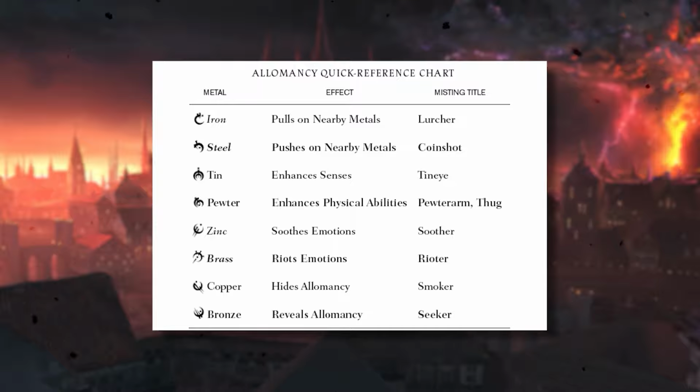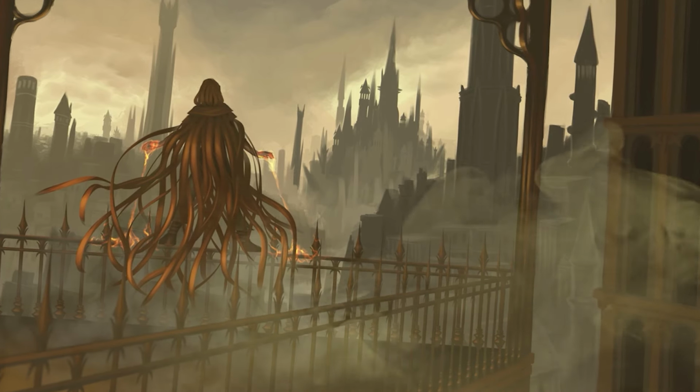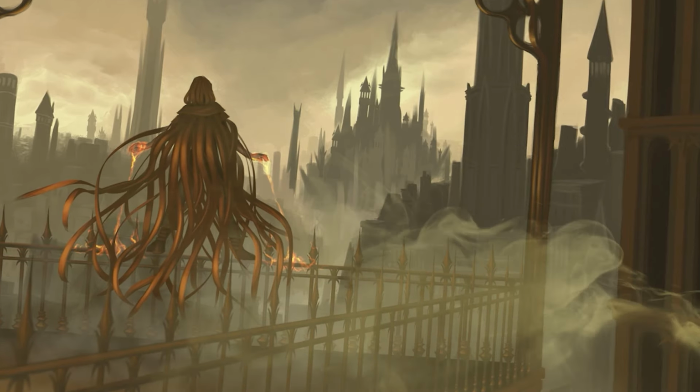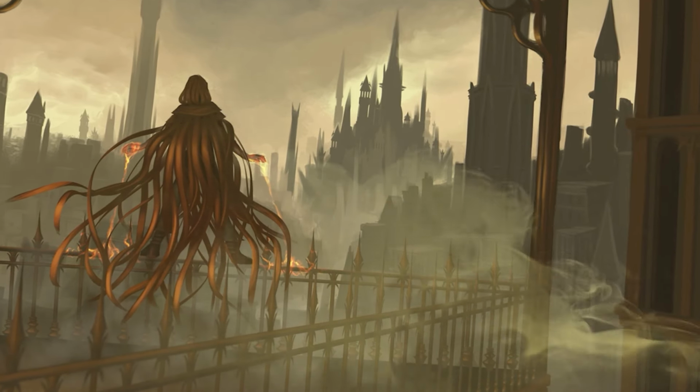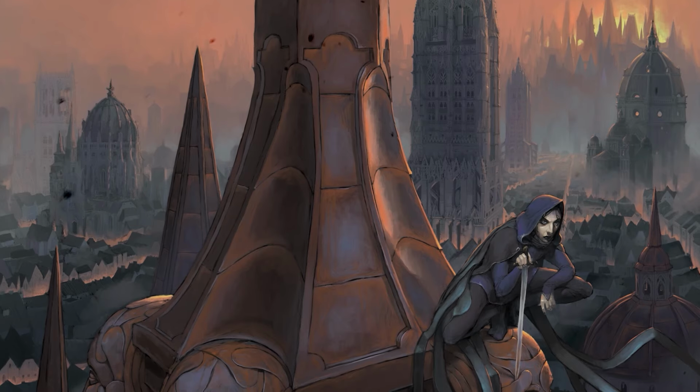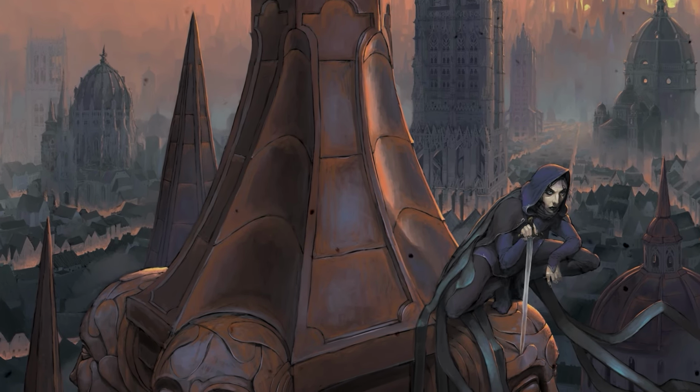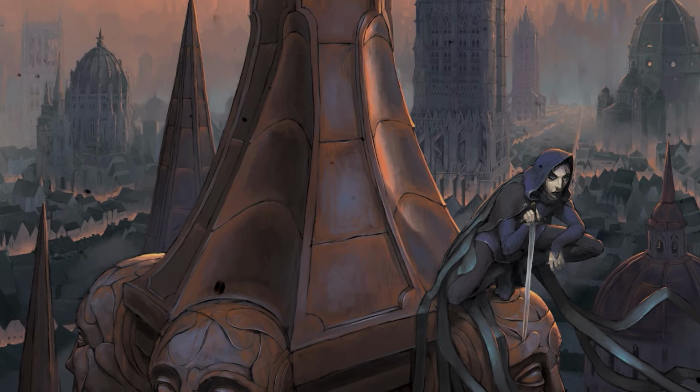It's a lot of fun, it's easy to get into, and I think it's the best place to start. Now, however, on the odd occasion, I have seen some people just not vibe at all with Mistborn, but they end up liking other books by Sanderson. So in that case, I guess I would recommend starting with a standalone like Warbreaker or Elantris.